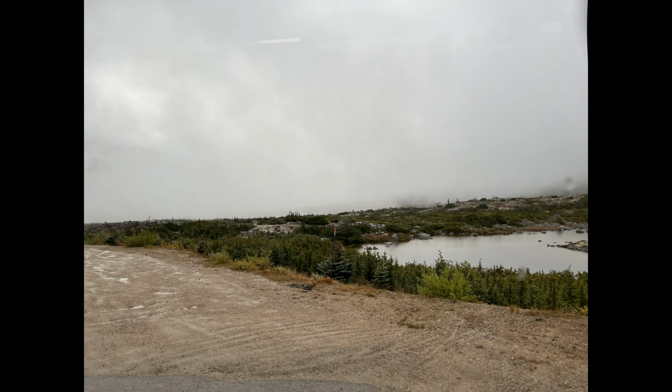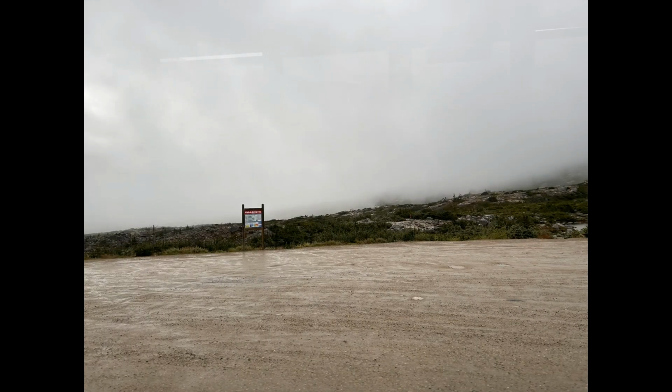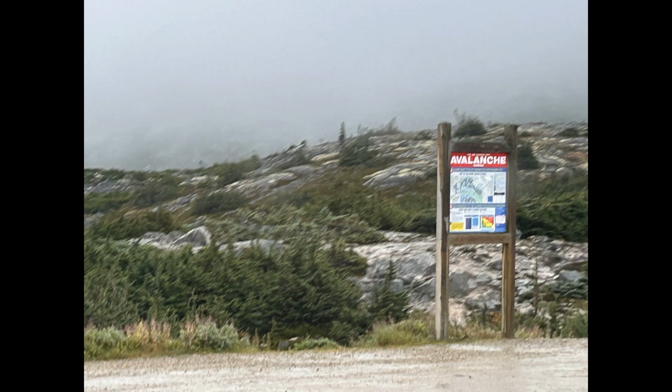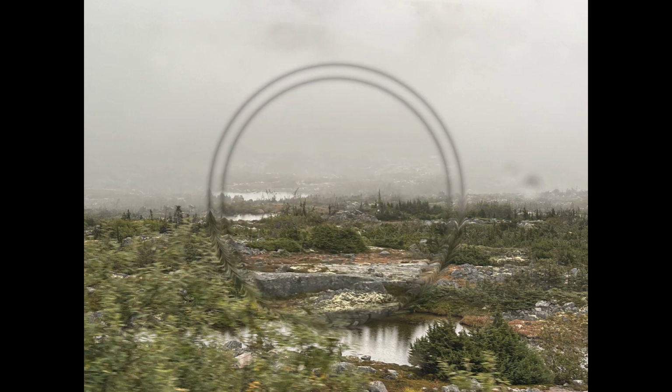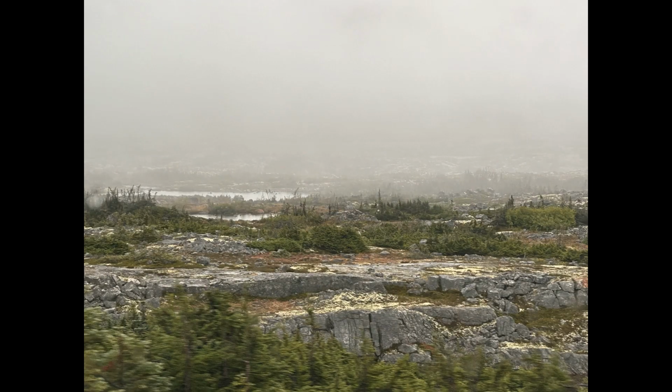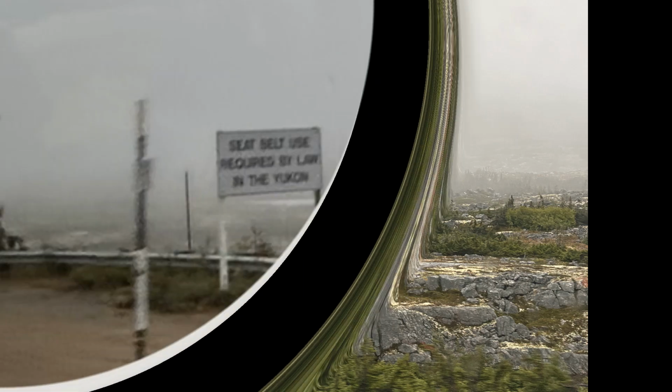This scenery was none like I'd ever seen. It went on for miles and miles and miles. This part of the drive is called the Tormented Valley, which seemed a little bit appropriate for this rocky and somewhat barren landscape.